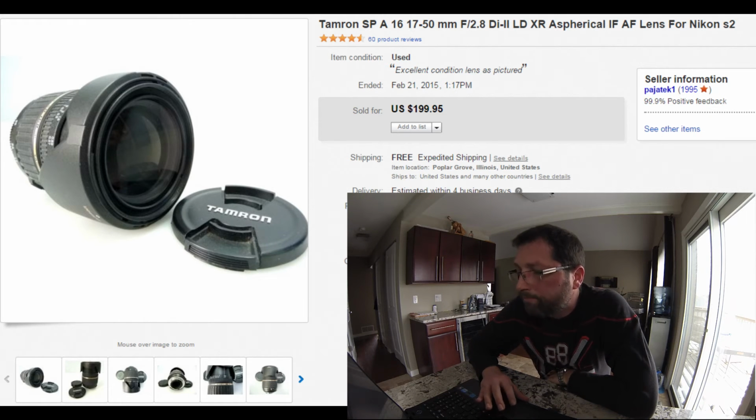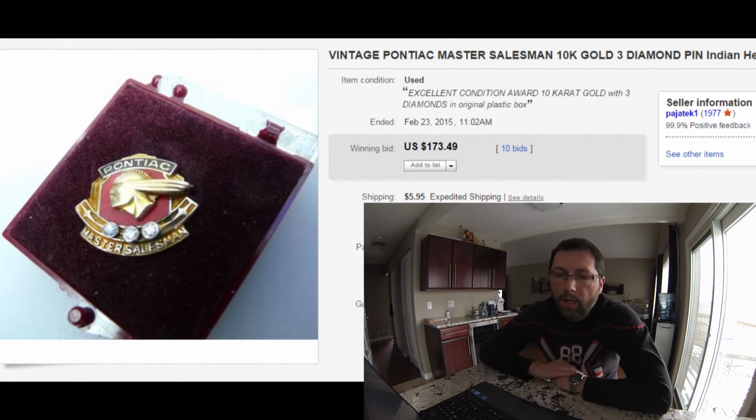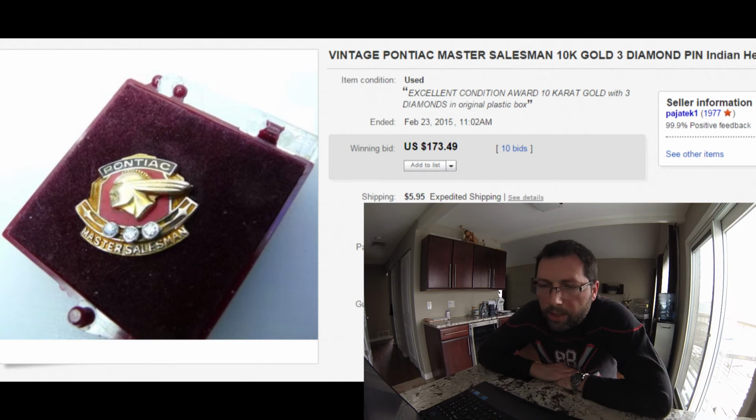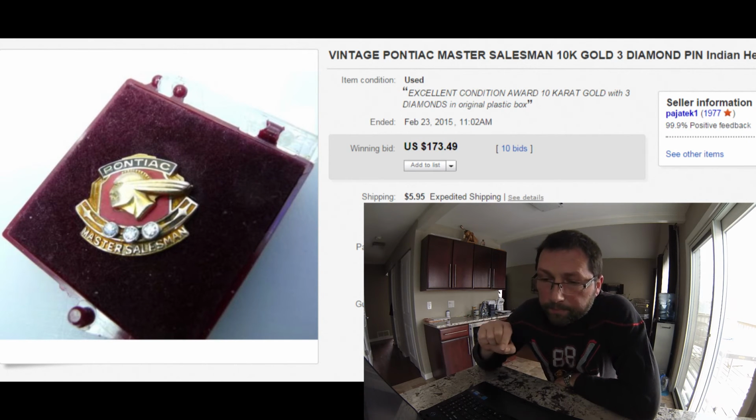All right, here we go. Next. This is a cool item. If you guys saw my video from a couple weeks back, I was actually looking for this item at the swap meet. It's a vintage Pontiac pin with 3 diamonds on it. And I've been looking for this pin for a while. Anything Pontiac, and especially with the diamonds on the bottom.